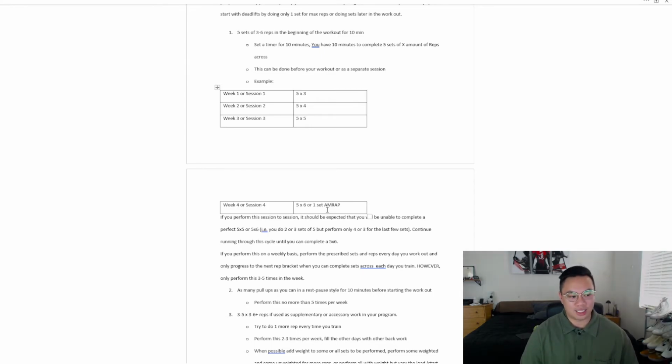The reason why I did include the one set to failure, though, is because of this. Let's say your deadlift day is on the last session of the week. I would rather not have done 5 sets of 6 right before I'm about to deadlift. So you can invert this. Let's say your deadlift is on the first day of the week, because me personally, I would either put it at the first day of the week or the last day of your training week. So you start out with one set to failure and then go into the 5x3, 5x4, 5x5. Or you do it at the end of the week and run through that progression in reverse.